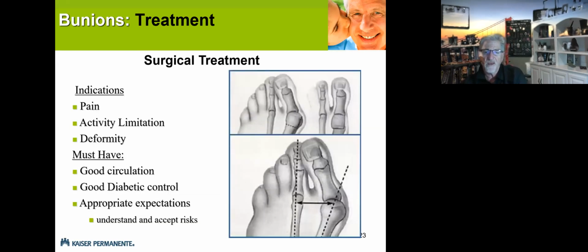Surgical treatment is indicated when people have pain that can't be controlled by changing their shoes, or they have such a large deformity that they can't really find shoes that are reasonable to wear anymore. Bunion surgery usually involves realigning the bones, and that really means cutting and breaking the bones and resetting them and putting in plates or wires or screws to hold them over.